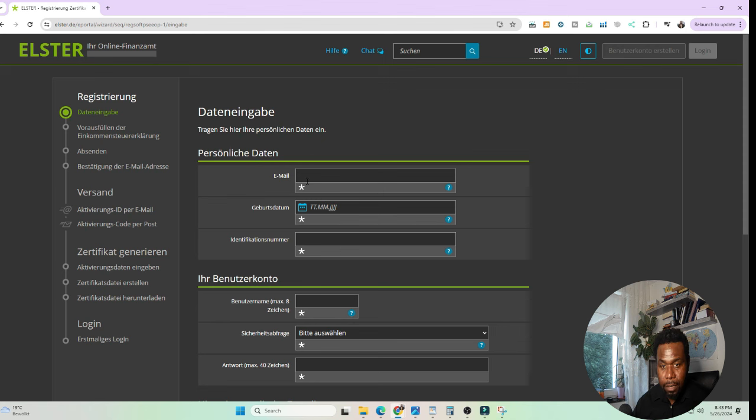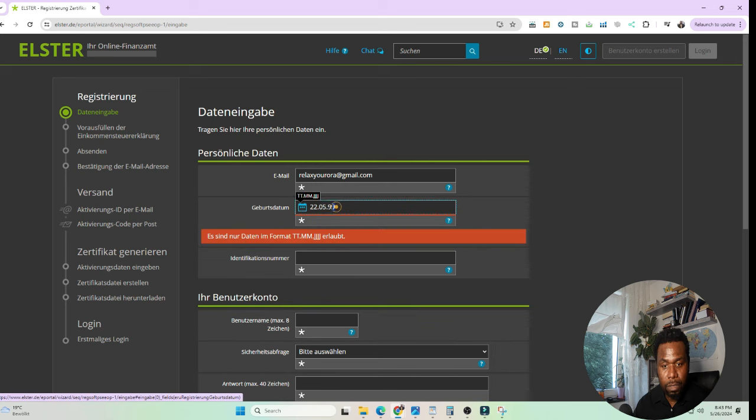Cool, so here they're asking for the email address, so we're just going to put our email address there. Put the email address and date of birth. I'll just put it in real quickly, just putting anything random here. Let's say 99. Okay, let's see, is that correct? The format should be... Okay, there we go. Cool.